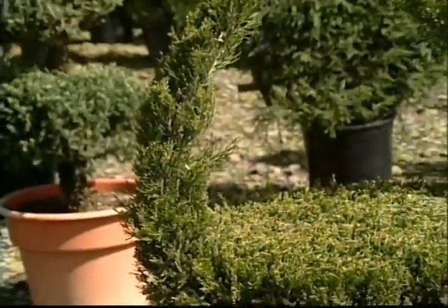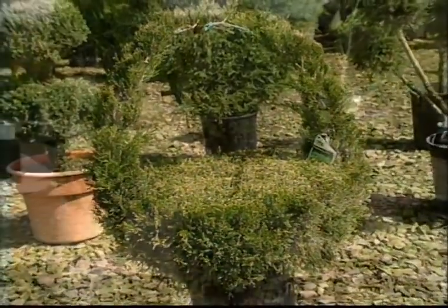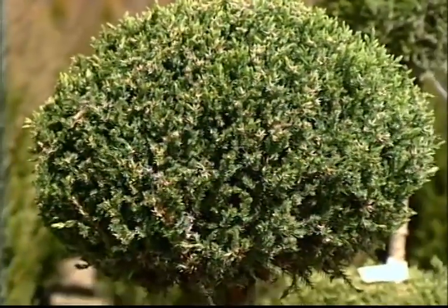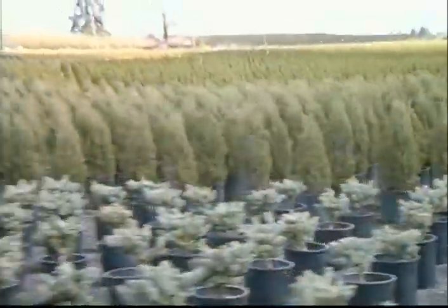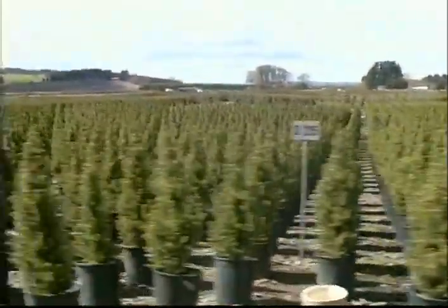This is really fascinating to me that you can do this much of a shape in that short of a time, only half an hour for each plant. Right. And how many plants do you have here? Well, here at our Oregon location, we have approximately 10 million plants of different shapes and sizes, not including the propagation sizes, the small pots.